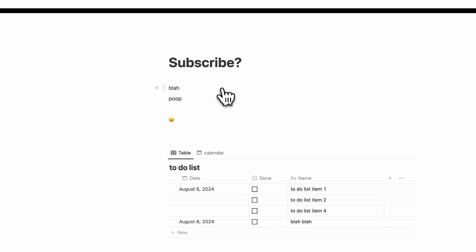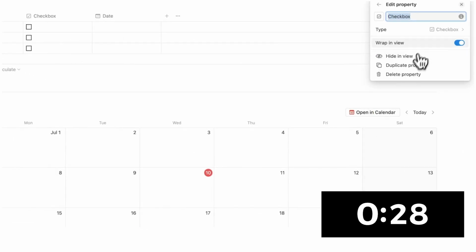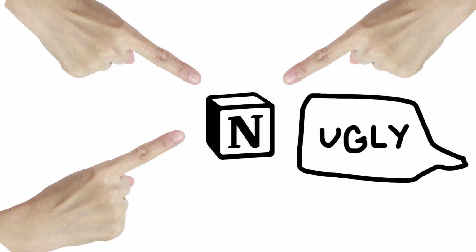The possibilities here are truly endless, but it takes a while to get some ideas on how to use it to its full potential. Notion is like OneNote, Excel, Word, and Calendar, all merged into one weird thing. That's Notion. It's kind of ugly, but you learn to love it after a while.